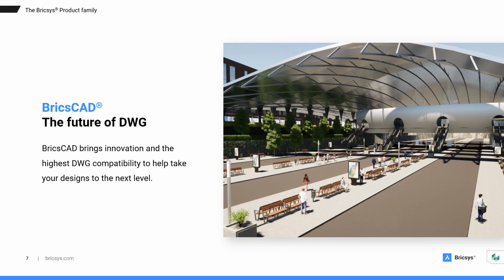BricsCAD outputs to DWG, including all BIM and mechanical information. Working in 3D, BIM, and mechanical is all contained within a DWG file format. And by the way, as a side note, BricsCAD is a founding member of the Open Design Alliance, ODA, and one of the largest technical contributors year over year.